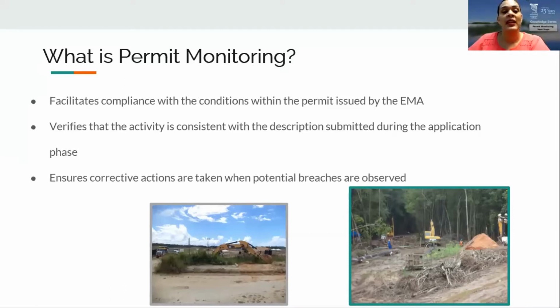Permits issued by the EMA are all considered to be legally binding contracts between the EMA and the permit holder. However, permits are not a blanket approval to conduct an activity freely, but they are considered to be conditional approvals. All parties must adhere to the conditions described within the permits, as well as what was assessed during the application stage. All representations made during a CEC application stage or permit application stage are also the responsibility of the permit holder.